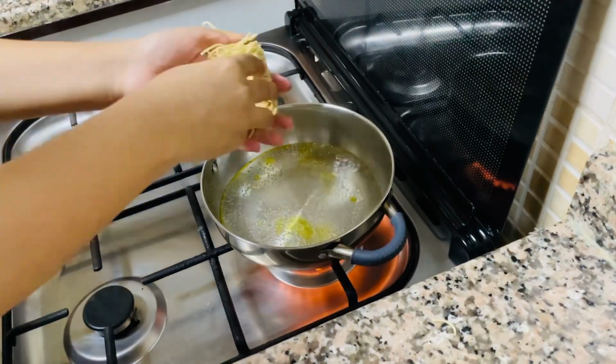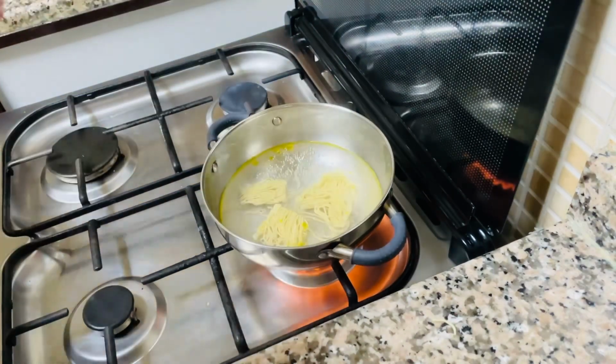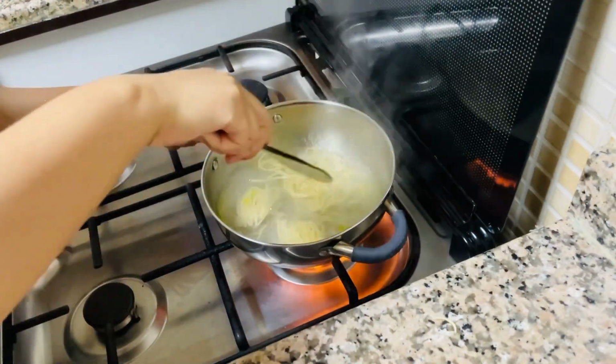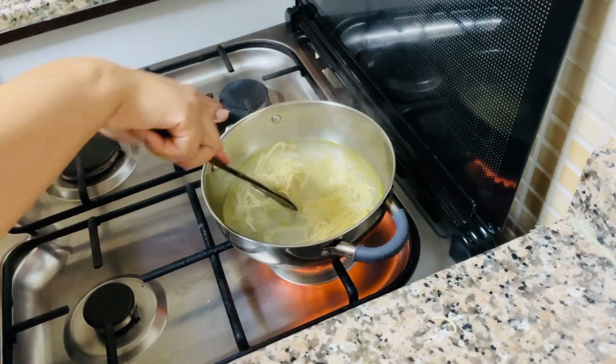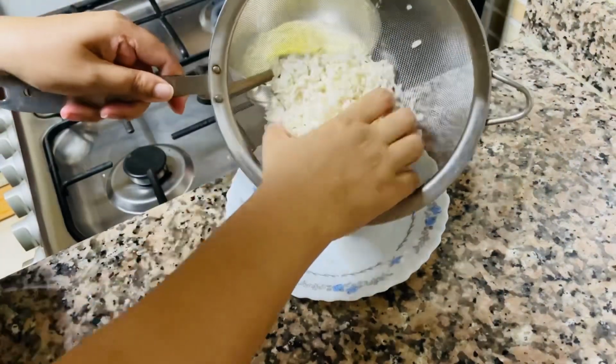For my daughter, I will prepare noodles. For that, I have boiled the noodles for 2-3 minutes. Noodles is generally not a breakfast recipe, but due to fever, her appetite is being disturbed, so I wanted to make something which she will enjoy.